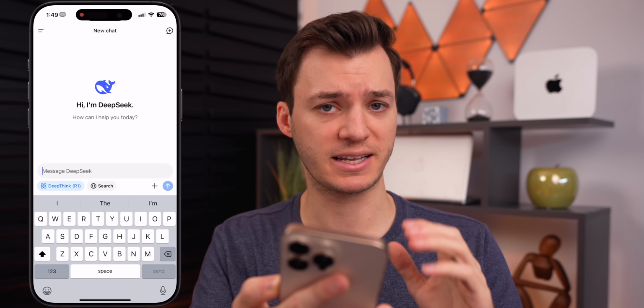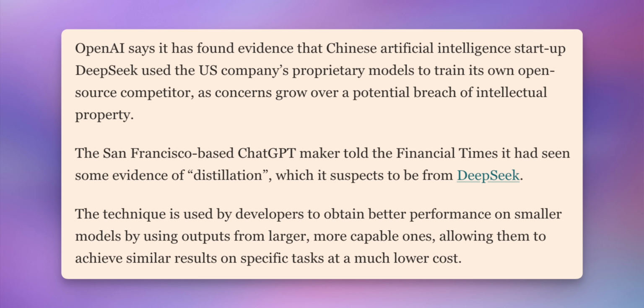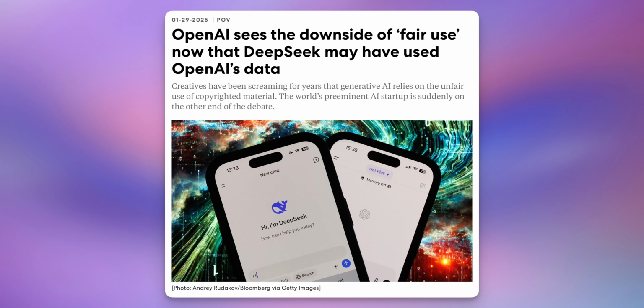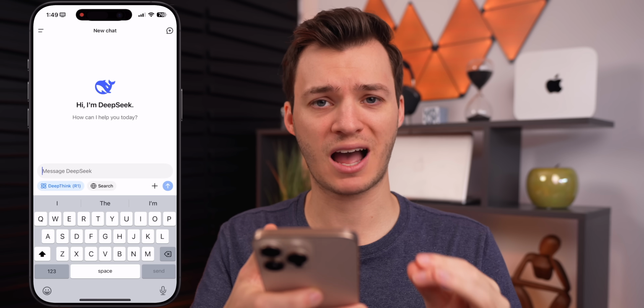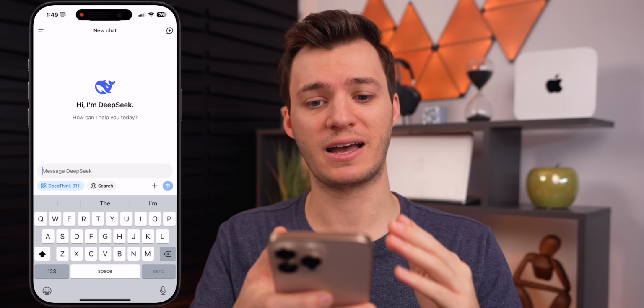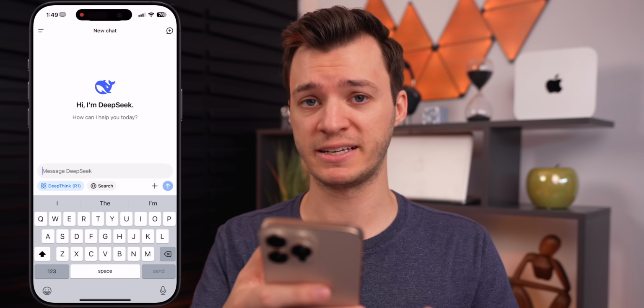But I have to ask you guys, what do you think of DeepSeek so far? Because we did also see later this week that OpenAI was basically calling out DeepSeek, saying that they trained their model using OpenAI's data. OpenAI says that they have evidence that DeepSeek was using its proprietary models to train the DeepSeek model, which is a violation of their TOS. However, obviously ChatGPT stole content, stole everything from the entire internet. So I don't really think they have room to talk. And I'm pretty sure the copyright laws don't work that way. I'm pretty sure that what DeepSeek did is not illegal under copyright law, but we'll have to wait and see. This is a pretty big deal in the AI world.